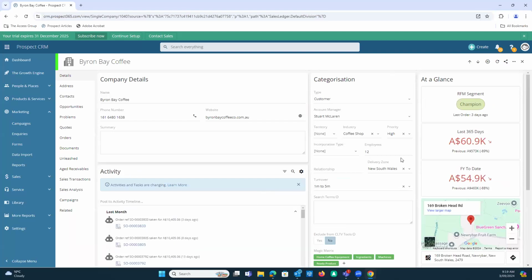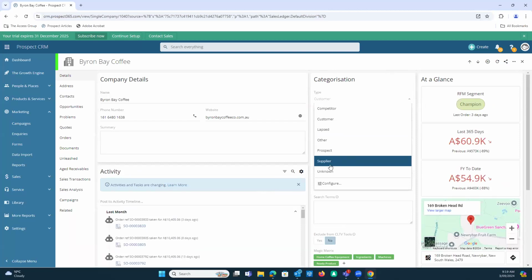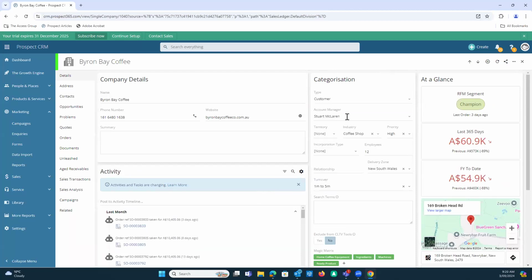And that's the categorization section, which shows you what's the type. If you've got prospects and suppliers, we pull through that data as well. We also give you who's the account manager, and with territory, industry, and priority, all these fields are configurable. So if you feel it doesn't match your business requirement, the CRM is pretty flexible. Any of these tabs could be configured based on your requirement.